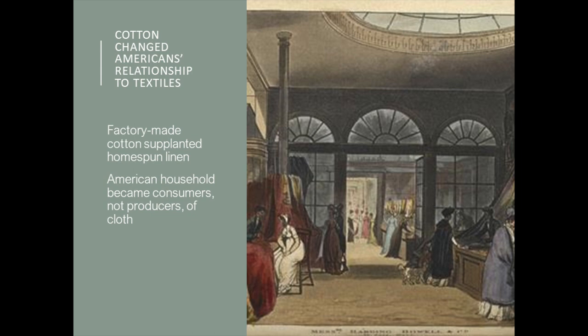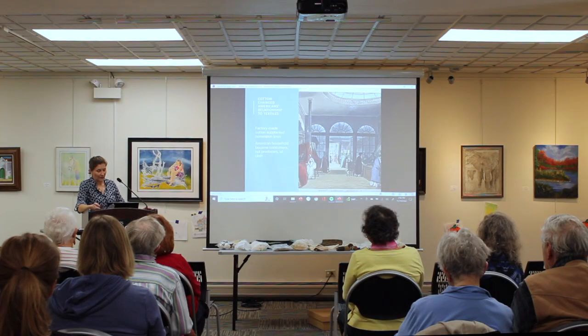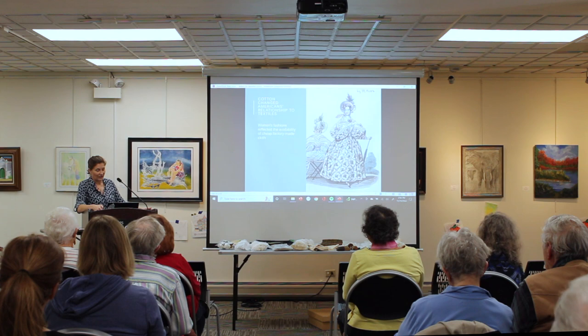Okay, so these are some of the ways that cotton changed Americans' relationship to textiles. Factory-made cotton supplanted homespun linen. Again, we talked about how homespun linen is very inexpensive in terms of your dollars, but very expensive in terms of your labor. And every person who's working with a household budget has to make these day-by-day decisions, right? Like, do I want to pick up takeout tonight, or do I want to spend an hour making my family a dinner? And it factored in here, too. People would rather spend the money on cotton goods, especially as they became less and less expensive, than spend the time to create them. So Americans became consumers, not producers of cloth.